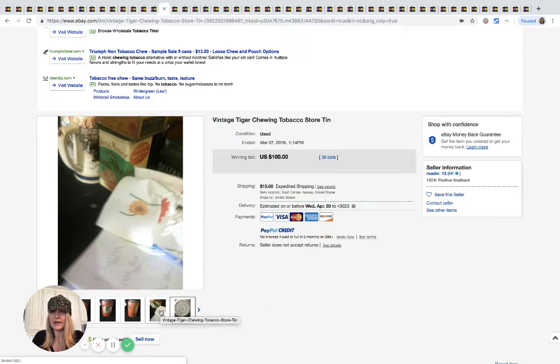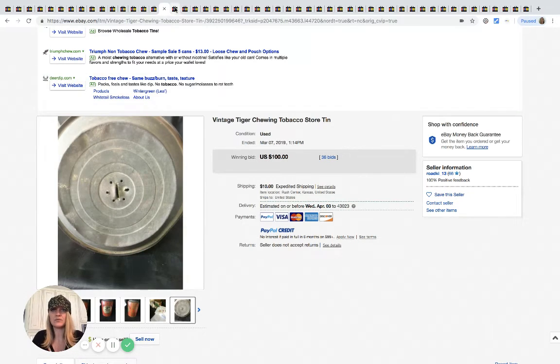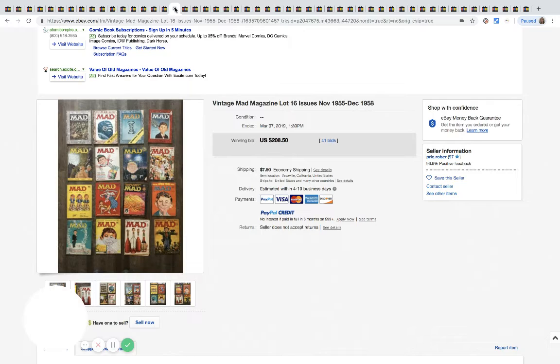Again, I have no idea what this picture is, but definitely do your research, guys. Just because there's one person that sells it for that, that does not mean it's going to sell for that every time. So always search comps.